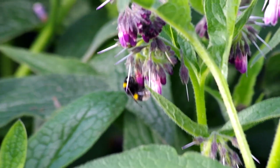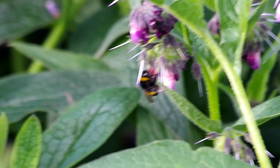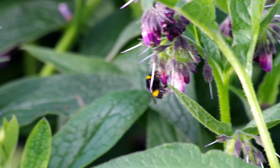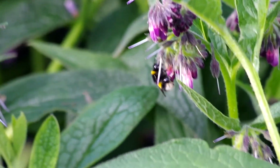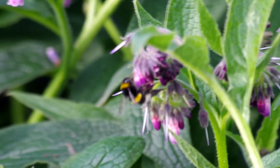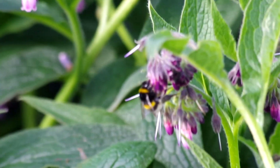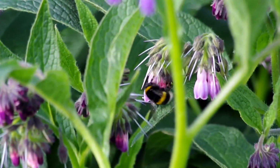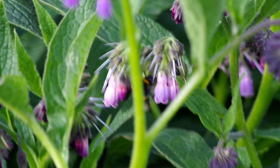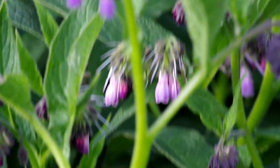They move so fast, these things. There you go. I think, yeah, this could pass for a white-tailed bumblebee. You can see the lemon yellow thorax patch. Yeah, it's quite stark in comparison with the one at the front. Yeah, that's better. It's gone away.